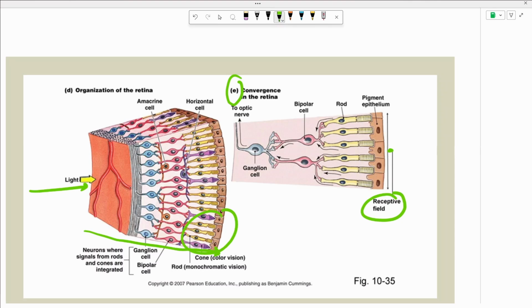Then the signal will travel this way through the rods, through your bipolar cell, into your ganglion cell, and then finally they all collect to go to the optic nerve. That's the pathway of light in our eye. Remember, we have to convert the signal of light to a chemical or electrical signal, and going through all these nerves allows you to get an electrical signal to go to the brain.